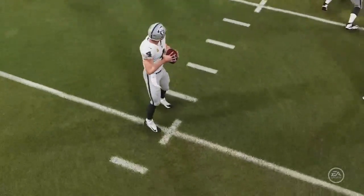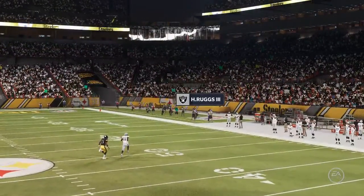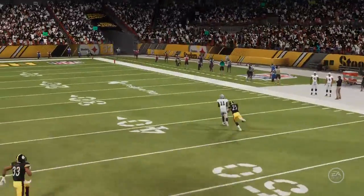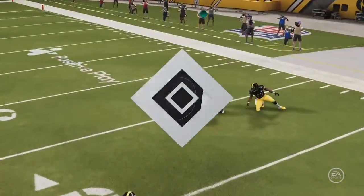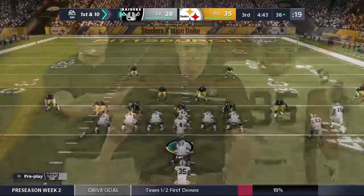Here's a run on 1st down that won't even get back to the line of scrimmage. He will lose a yard. 2nd and 11 now. Brings up 2nd and 11 at the 39-yard line. Now Carr.